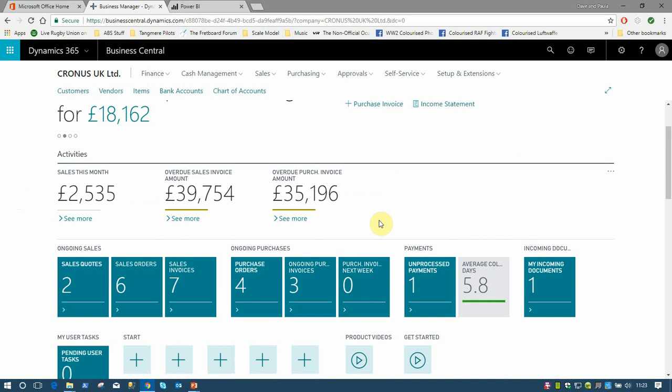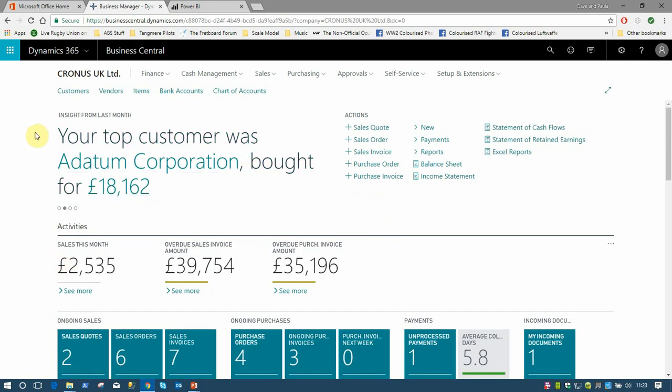Obviously the next thing that you will see that's quite different is we have this slideshow going on here, insight from the last month, and this is rolling through some useful information based on the system's analysis of our database. So it's telling me who my top customer was. My top customer was Datum Corporation, and they spent £18,000 with us last month. Now you'll notice when I hover over this, it becomes underlined, and that's because it's dynamic. I can actually drill down into the information behind this.